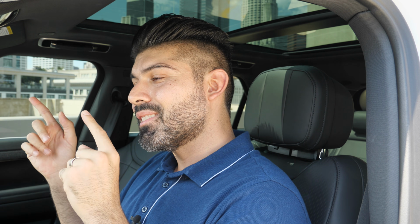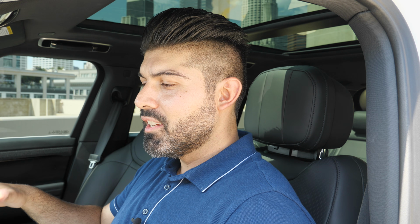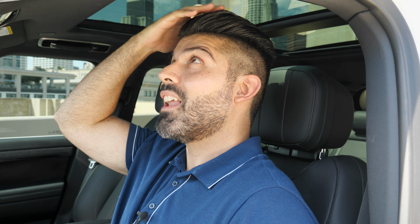So the interior size and comfort, starting off with size. So you've got a little less headroom compared to the X5, but more legroom. And at 5'11", I am very comfortable in here. I fit in here just fine. I would imagine somebody a couple inches taller than I am will also not have any issues.